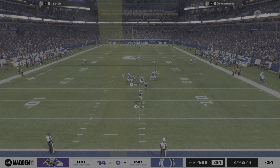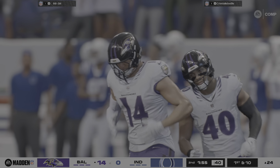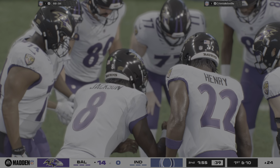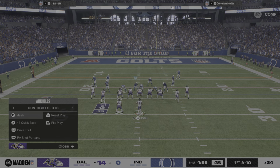Oh, and it's a fake punt with the punter with the football. And no success on the fake punt. That was way too tough to connect on the throw. That's a turnover on downs. 1st and 10. First call here coming from the shotgun.